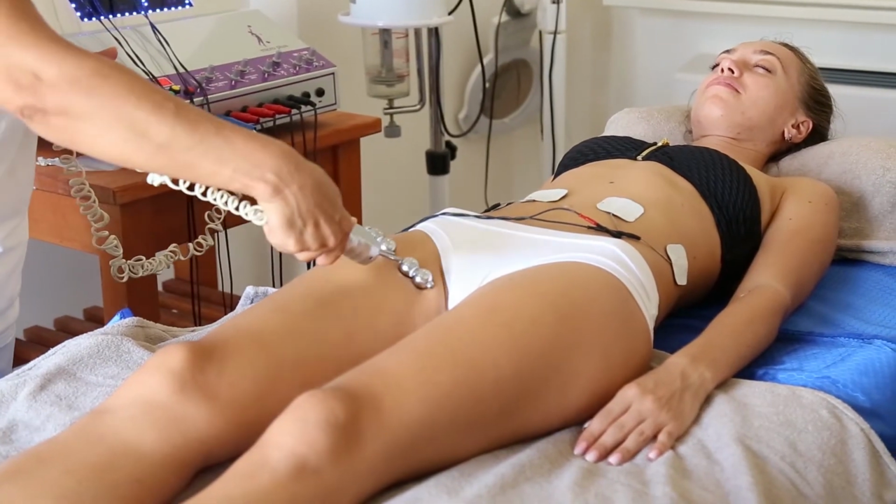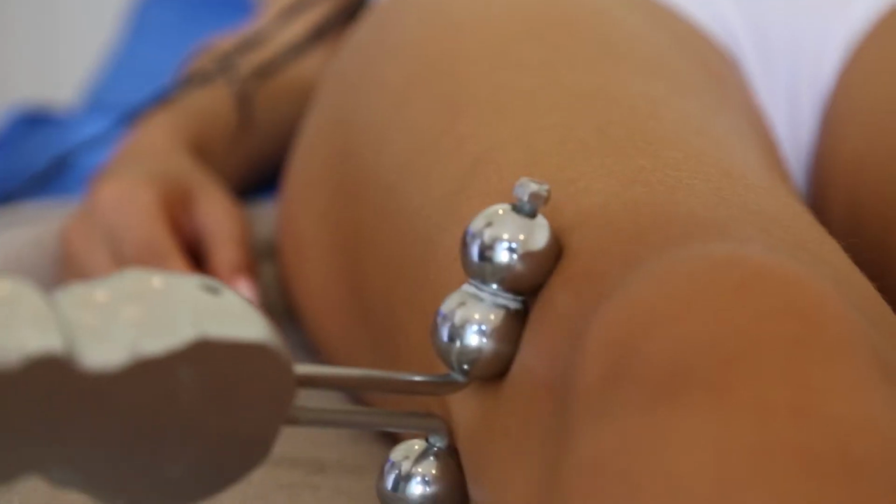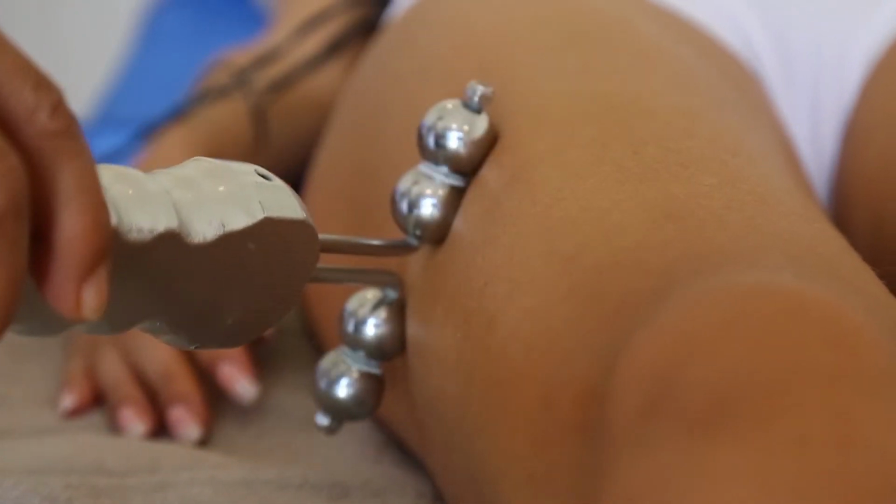Micro Plus is a body shaping therapy. It makes the muscles perform passive gymnastics through electrotherapy. So if you have any sagging anywhere on your body, let's say your arms, belly or legs, it helps the body to be firmer and more toned.